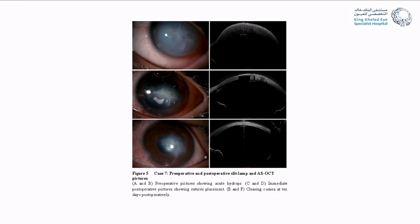This is case number 7. The child came with massive acute hydrops. The first row at the presentation, the second row while sutures in, and the last row after suture removal.